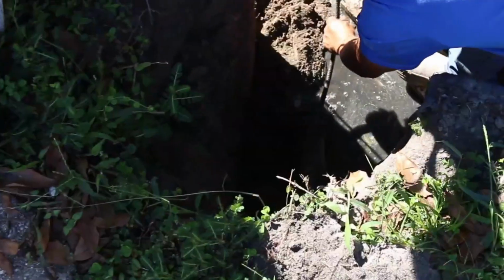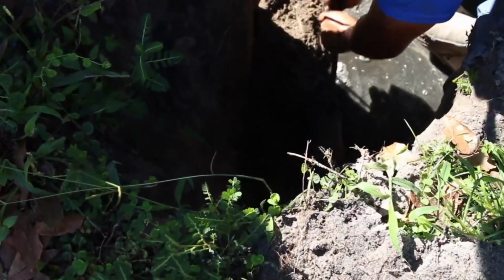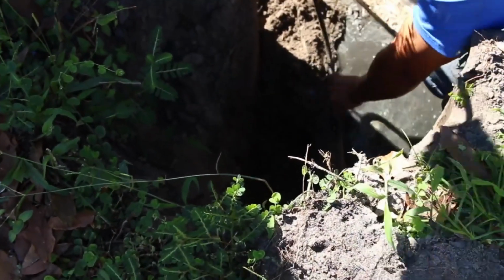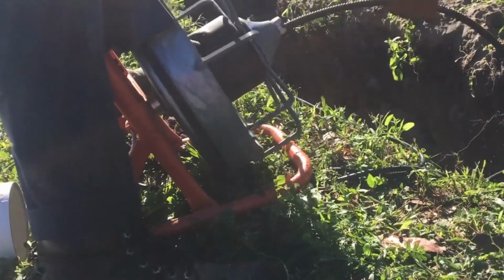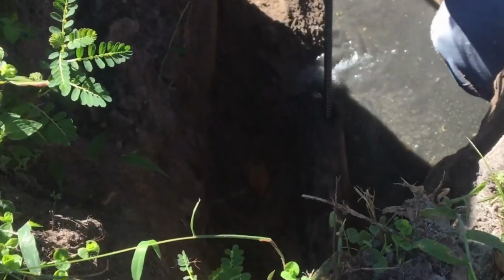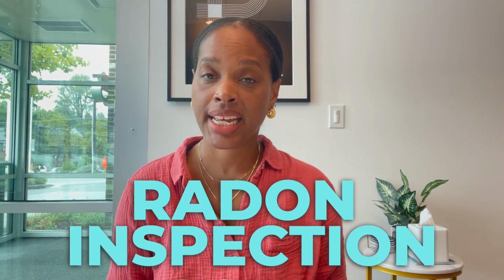So having a sewer line inspection, where they literally send a camera into the sewer line to scope it to make sure that there are no breaks, no blockages, no root intrusion, is really important, and one that I always recommend, especially to home buyers who are purchasing an older home in the Baltimore metro area, which is most of them. The next inspection that I typically recommend is a radon inspection.